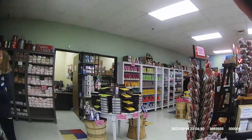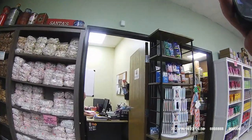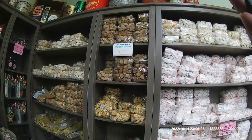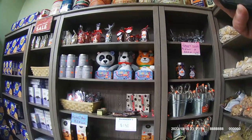Now, I do eat some candy with my kid every now and then. She'll bring some gummies and stuff. Let me get moving. She's chasing me right now to ask me for something. But I'll eat some candies with her every now and then. Sour candies, mostly. Me and her will share some sour candies, sour gummies, things like that. But, again, I'm just not a big candy eater.